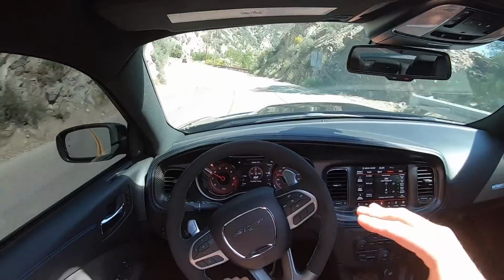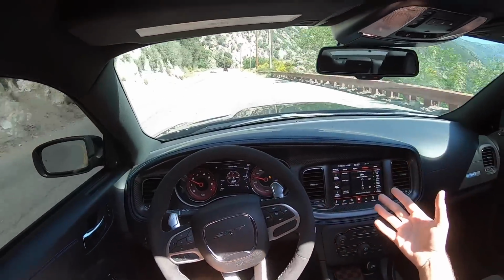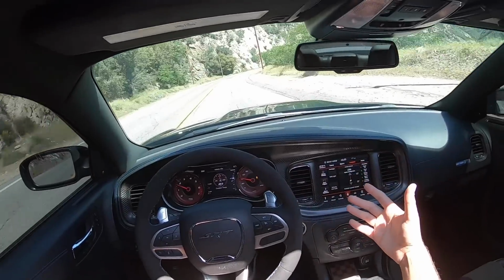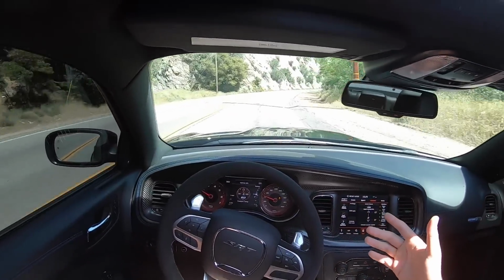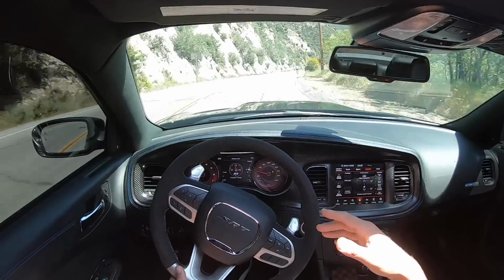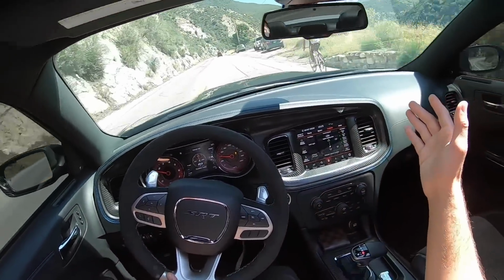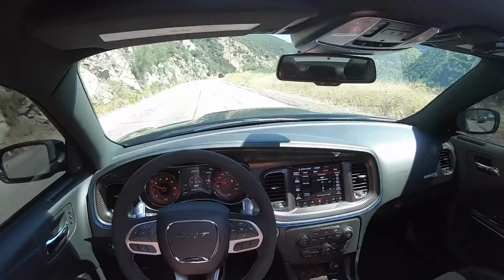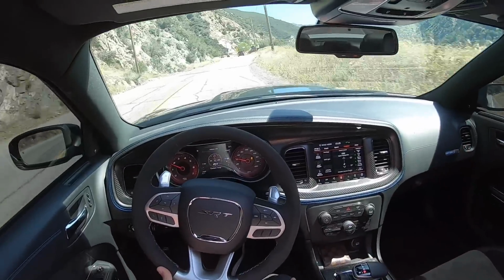I kind of want to take it slowly, but I have been in talks with Duster Off Tuning, especially my boy Omega Hellcat, who's been getting me in contact with them. Big shout out to you, Omega. His Hellcat, if you guys know him on Instagram, Omega Hellcat, is one of the fastest, if not the fastest, Hellcat sedan in the country. His car is just stupid fast.